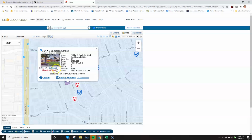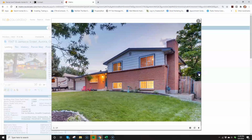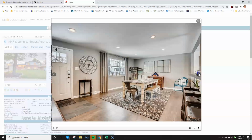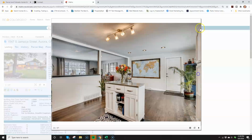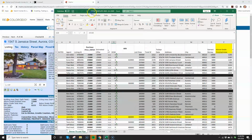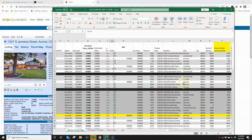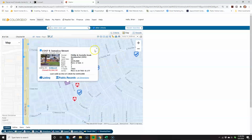Here's this 459 that's completely fixed up. It's a tri-level, meaning you got an up and then you got a down here, but it's completely fixed up and it's a little bit smaller. So I would go on the higher range of your comps here, just because this is where I'm going to start fine tuning your ARVs. So your ARV that you came up with isn't bad. I'm just going to start fine tuning this a little bit, so you start to use a little bit more judgment when you're looking at these.